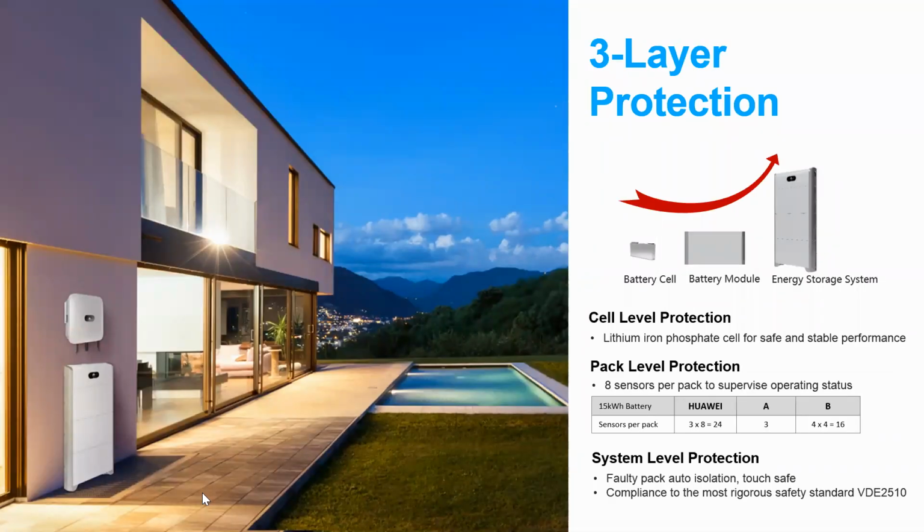Then in terms of the battery and the battery protection, there is a 3-layer protection in place. That starts at the cell itself and goes all the way up to the battery module at the top. It's lithium iron phosphate cells, which we know are very safe and very stable. Then we have control at pack level of each battery to ensure that they are stable and looked after. Also, all cooling is done through convection, so it's self-sustaining and looks after itself without any interference from the client or you as the installer or reseller.